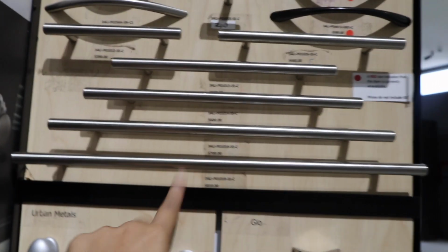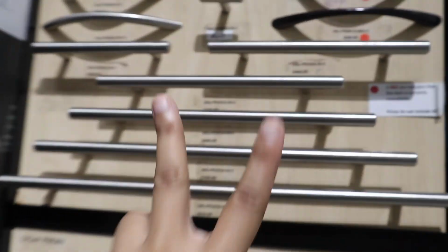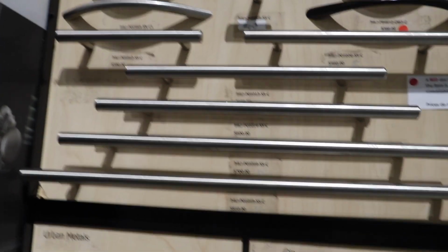I thought chrome handles would have looked wild on the gray cupboards anyways. I didn't want statement handles either. I wanted the cupboards to be the statement themselves. They were gray, they were modern, it was nice. Okay, so I found them in, oh my god, what do you keep on calling this? Nickel, yeah. So that's what they look like. I need them in 2 sizes, for the cupboards as regular pulls and for the drawers to go sideways.